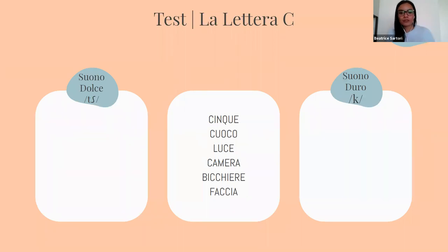So, first word, cinque. So where does cinque go? Second word, cuoco. Third is luce. Then we have camera. We have bicchiere, faccia.